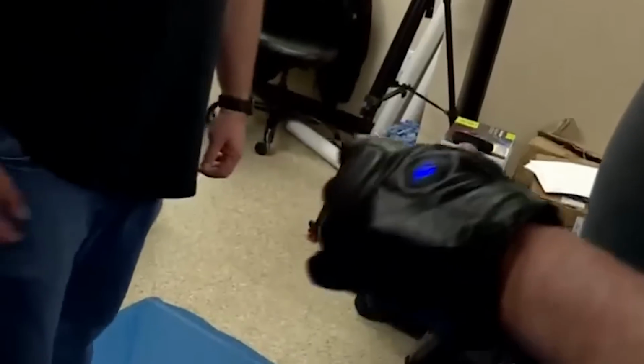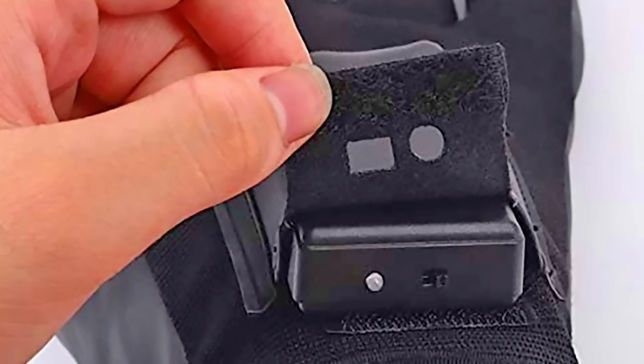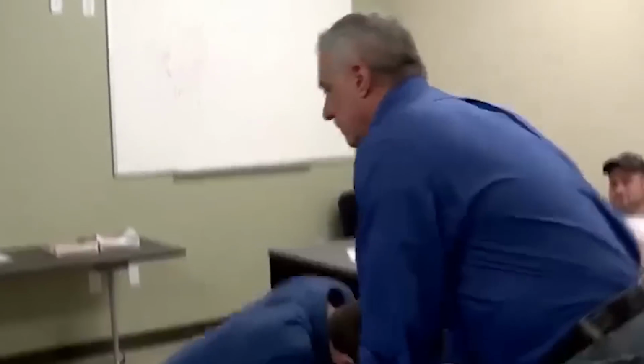The moment you grab your attacker, the glove will shock him just enough to temporarily incapacitate him. This will give you enough time to escape. Each glove is powered by one AAA battery. All you have to do is press a button to activate the stun device. Just make sure you turn the glove off when you're with family or friends.